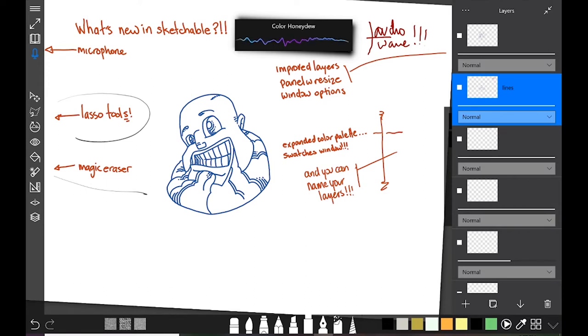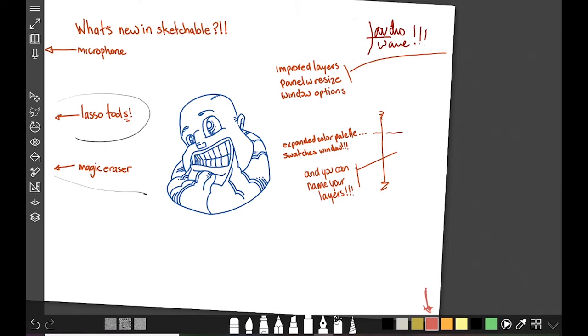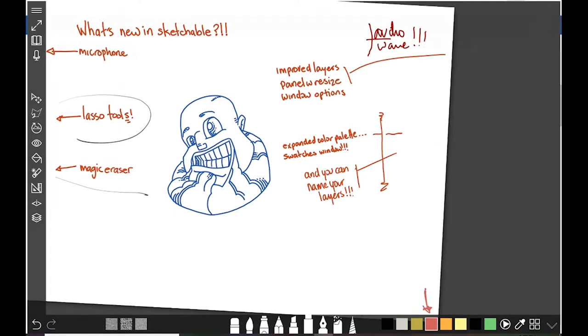Whoa. There it is. Screenshot. Color honeydew. Oh, so it translated as a color red. Red color. Look at that. And then the red color appeared right there. It did that by itself. Okay, that was it. I just wanted to show you that I figured out with the microphone, but I didn't figure it out. Silicon Bender sent me the document to show me what the microphone did. That's awesome. Art Life All Day.